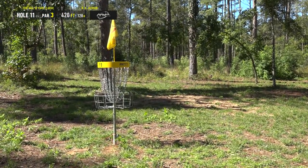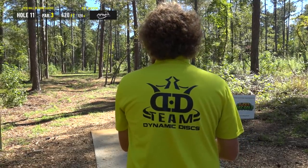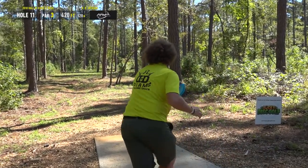Oh wait a second. Uh-oh. That's how that happened. Okay, it looked short, right? And then we get up there, and it's like, hey, this is 23 feet.